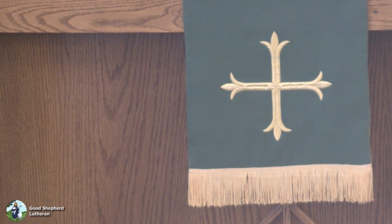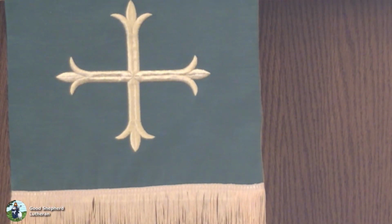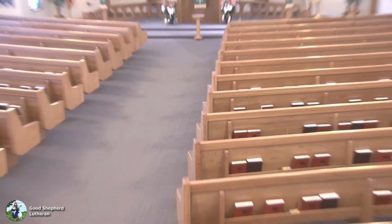And we'll just slowly work our way into it. If there was typeface on there, you could read it. That's zoomed all the way in, to the banner on the front of the altar, versus zoomed all the way out. That's over 50 feet.